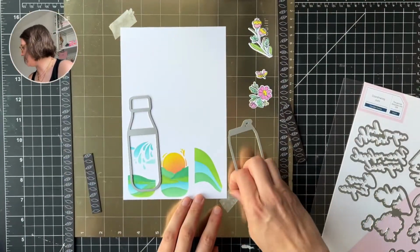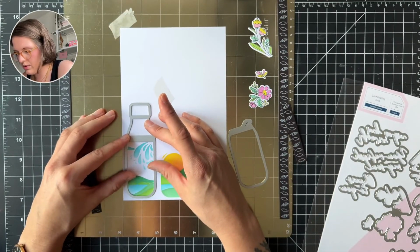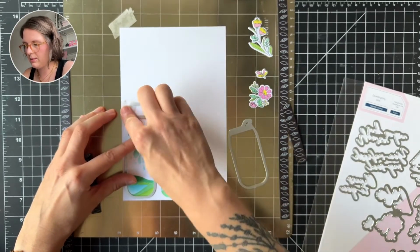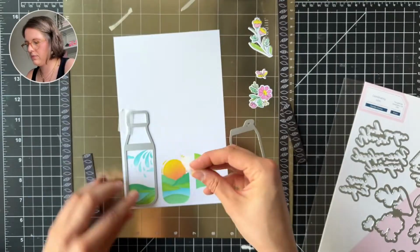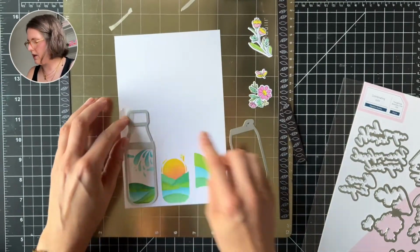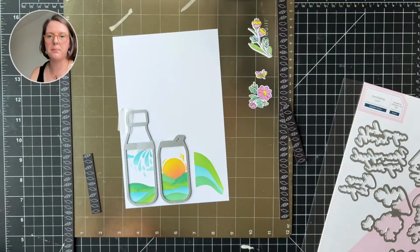So let's see. I think I'm going to go and do this one as a bottle. And I'm going to show you one more trick to add color to like the, what's it called? This part here. I can't think of the word right now. Where's my tape?